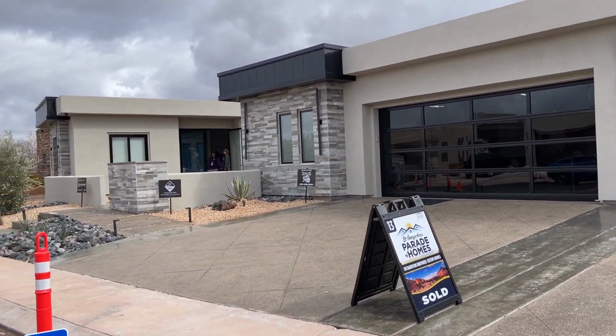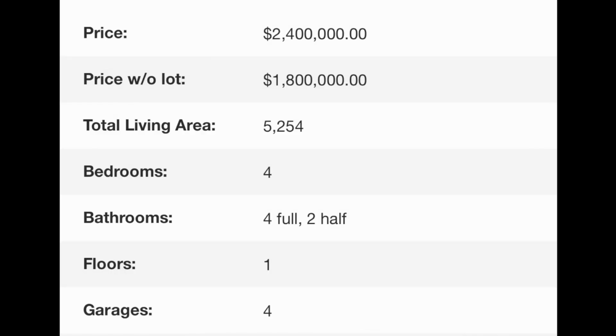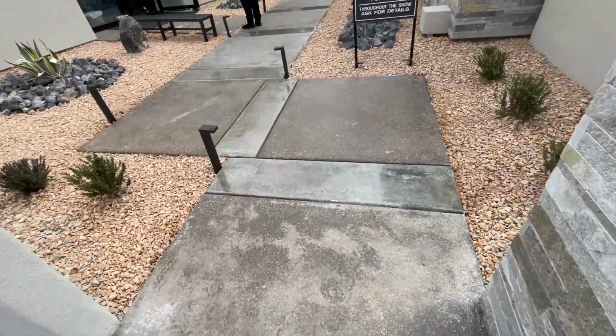Very beautiful, modern look to it. Nice stone, big glass garage doors. This home comes in at $2,400,000, 5,254 living area square footage, 4 bedrooms, 4 full bathrooms, 2 half baths, and a 4-car garage. This is all on one level. I like how as you're walking up, it has 2 different ways to enter the front in case you're coming from the street or the driveway.